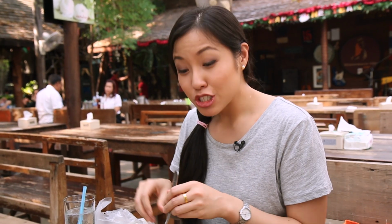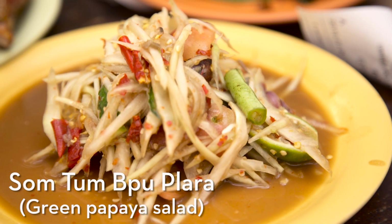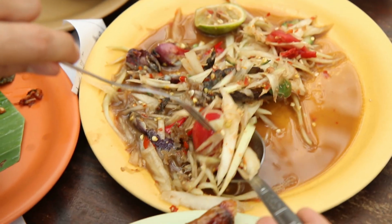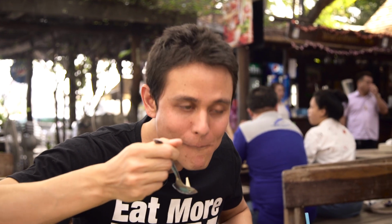Yep. All right. So what are we gonna have next? What do you want to have? Som tam. You said som tam. So we're gonna go with that. Let's do som tam, yeah. What kind of som tam is this? I believe it is som tam pu pla ra. Pu is crab. In this case, it's pickled crab, and then pla ra is that dark, murky, fermented, fishy goodness. All right.